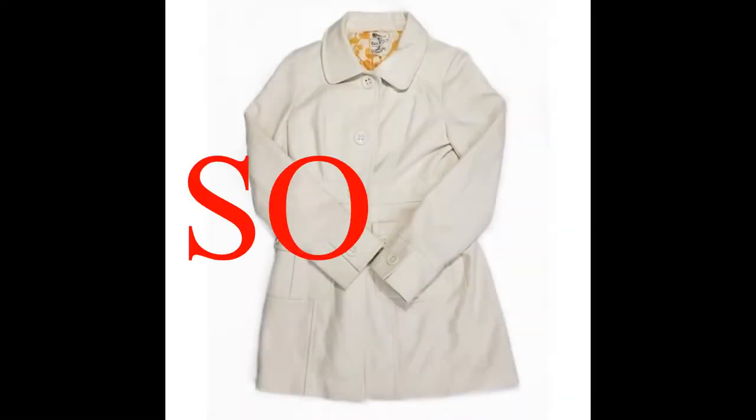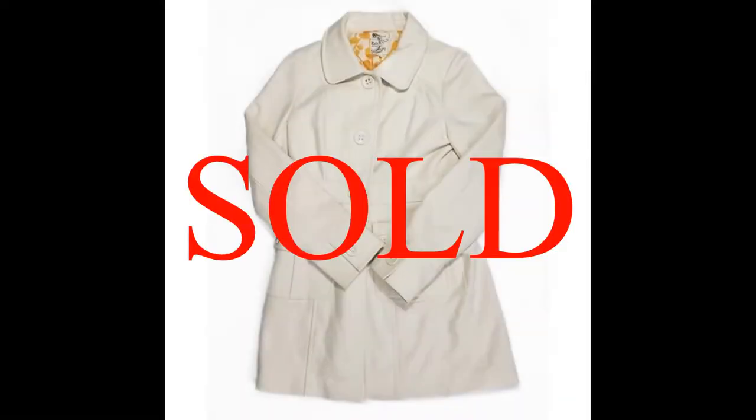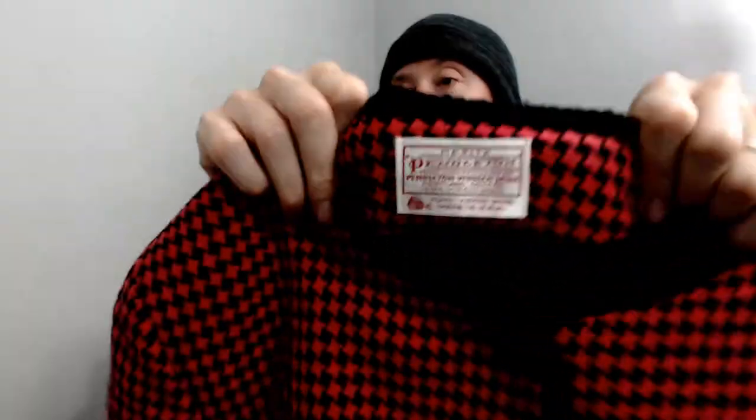Okay, if you're noticing a pattern here as far as the finds, well, I basically go through the jeans, my wife goes through the tops. We got a lot more tops. Maybe I'm a bit pickier. Who knows?